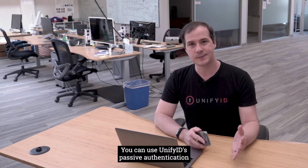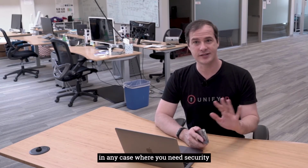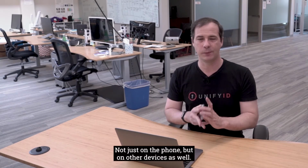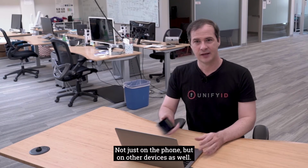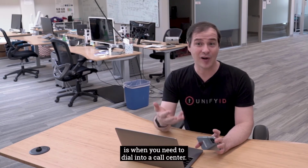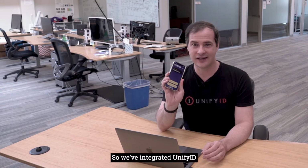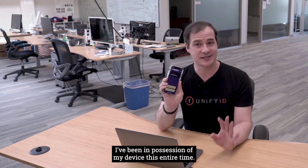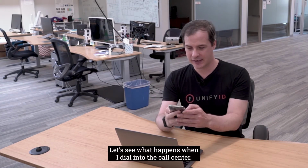You can use UnifyID's passive authentication in any case where you need security but want to have a seamless user experience, not just on the phone, but on other devices as well. Now, one of the worst authentication experiences is when you need to dial into a call center. So we've integrated UnifyID into a banking application on my phone. I've been in possession of my device this entire time. Let's see what happens when I dial into the call center.